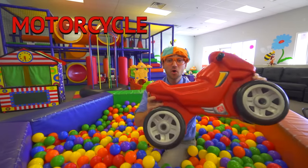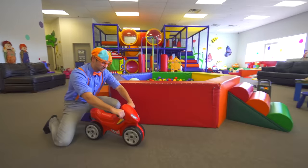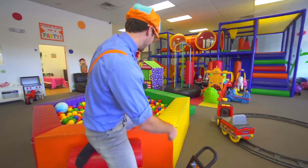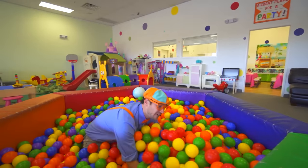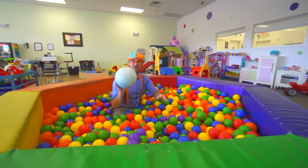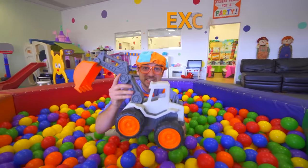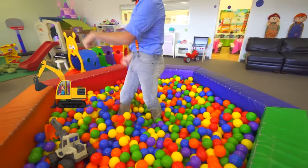It's a red motorcycle! I bet there's something else in here for us. Whoa! Whee! Whoa! Watch out! Oh, I almost got you! Whoa! Oh, look! It's an excavator! Yeah, like the Blippi excavator song! I'm an excavator.